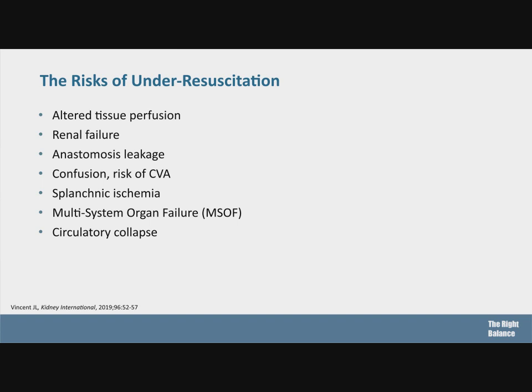Because when we under-resuscitate patients, we know that not getting enough volume to the tissue means we don't get enough nutrients and oxygen there, so that altered tissue perfusion ultimately impacts various organ functions, including the kidneys, also anastomosis leakage. It can create confusion because we've got hypoxia, a risk of CVA, splenic ischemia, multi-system organ failure because we're not getting enough oxygen to the tissues, and ultimately circulatory collapse.